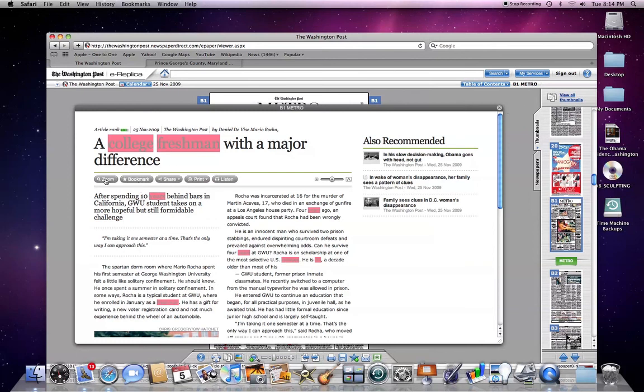You can zoom in and make the article larger. You're going to skip bookmarks. And here, different ways you can share the article. If you have a blog or a Facebook website or a Twitter account, you can send an article there. And emailing is the best way. Then you can also print and you can listen to the article.